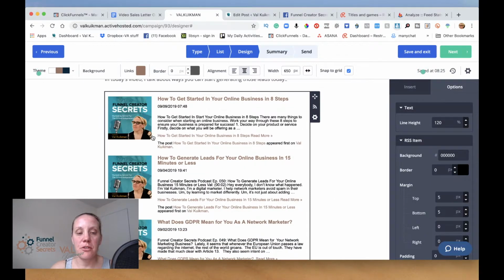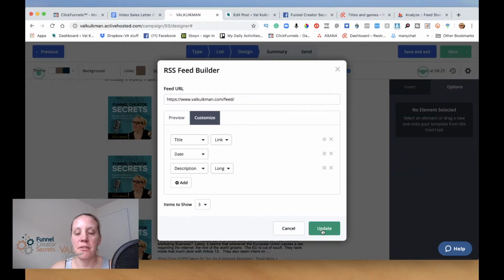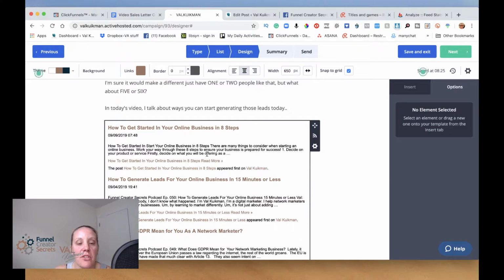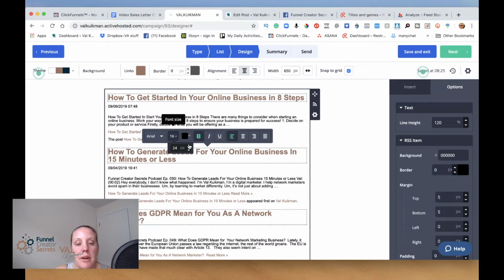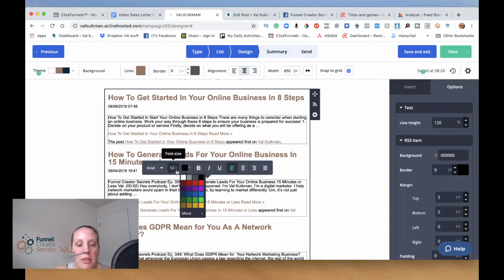See, now it's pulled in the image for mine, which I don't want to do because it's all my blog and all my podcast, so I choose not to do that. I do have featured images on my blog, but it's pulling in the RSS for the podcast. So basically it's got the title here, a little description, and then a link to read more. And then it gives you your second one. Now you can change the size of these and everything if you want to, and you can make it whatever size you want.